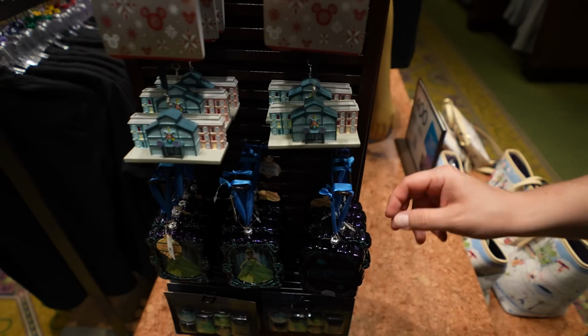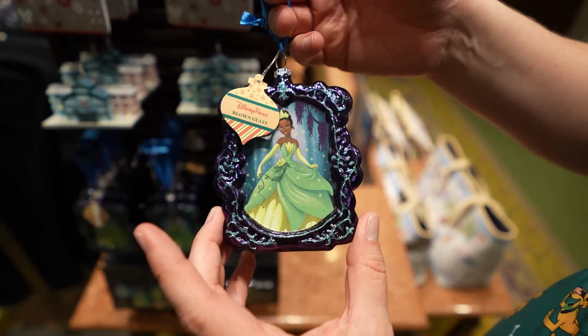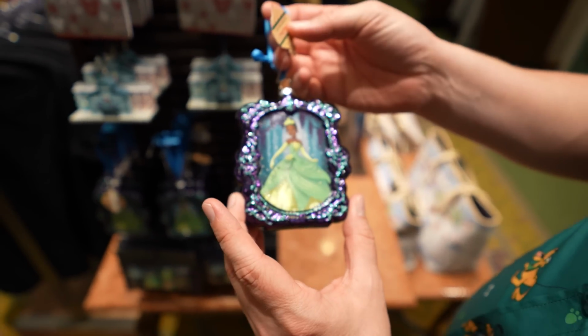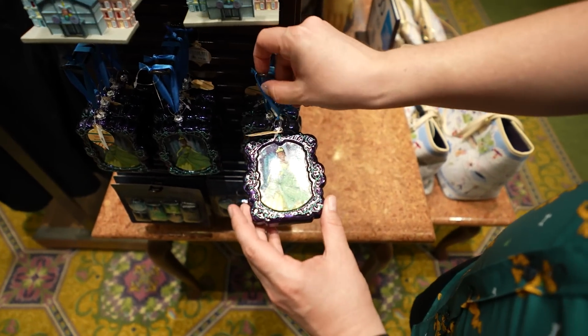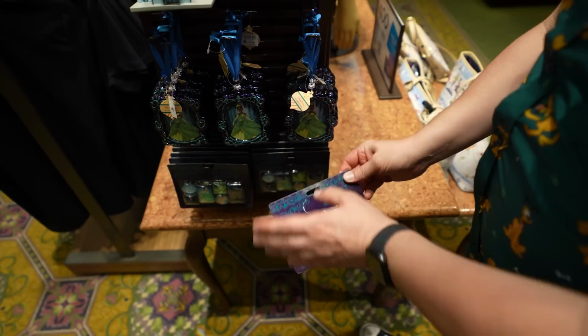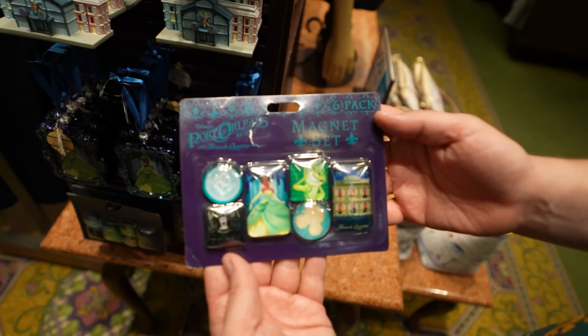This was the first resort you ever stayed at. You betcha. Port Orleans French Quarter. This one definitely feels very delicate. Blown glass here, but we've got Tiana on there. That one's $35. And then we also have, what are these little magnets set? This one's $15.